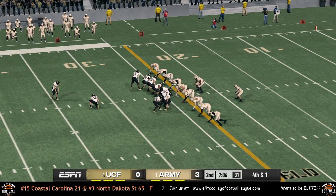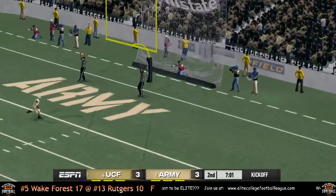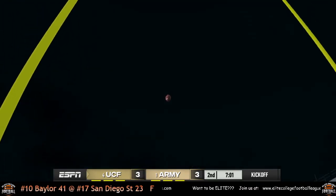Central Florida is looking to tie things up. The kick is up, and he got it. Yeah, he got some good leg behind it, and he kicked an accurate ball right between the goalposts. 3-3 tie.